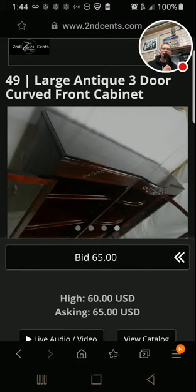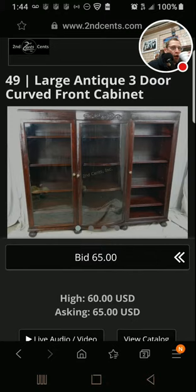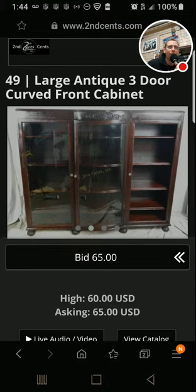Better piece than that, just get a piece of glass now. Isn't that flat glass too? Yeah. The curved glass is there, right? Yeah, curved glass. That's the expensive part. Yeah, the other piece of glass probably like $12.